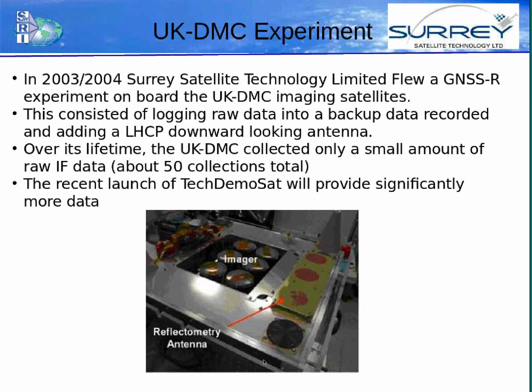And for various reasons, there were only about 25, 30, 40 collections made with this instrument. But it was enough to get my PhD done and validate two key things: that the signals are detectable in space, and that we can link the signals in space to ocean winds.